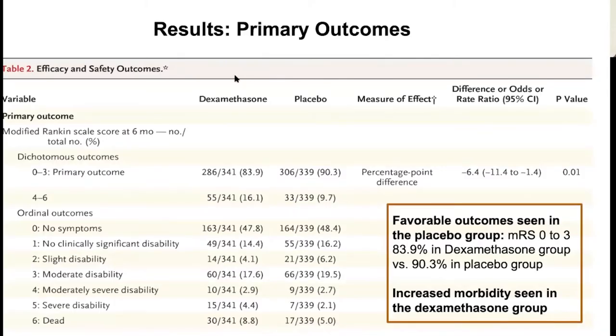Then for results for the primary outcomes, I just want to refresh your memory that a positive result was 0 to 3 in the modified Rankin scale. And overall, the placebo group had more favorable outcomes. So only 83.9% in the dexamethasone group had scores of 0 to 3. There was an increase in morbidity seen also in this group.